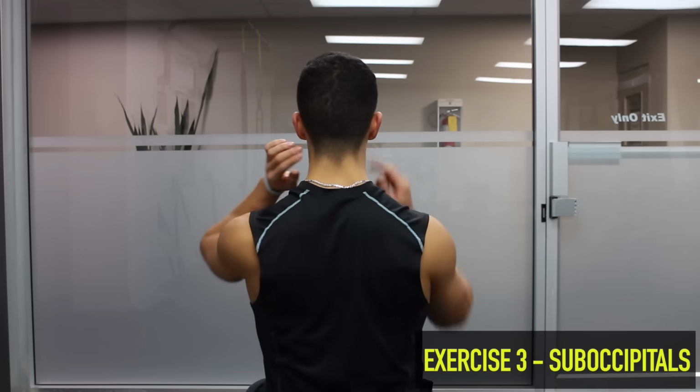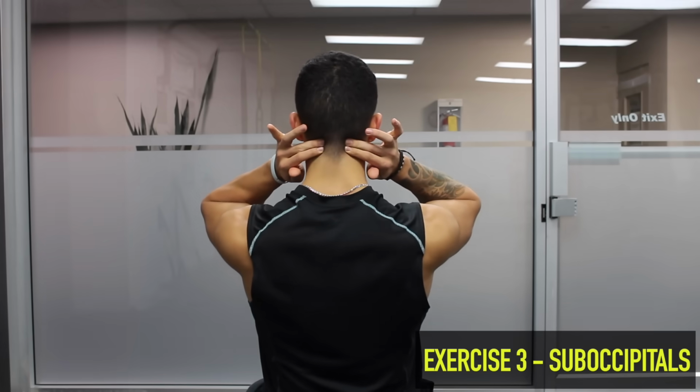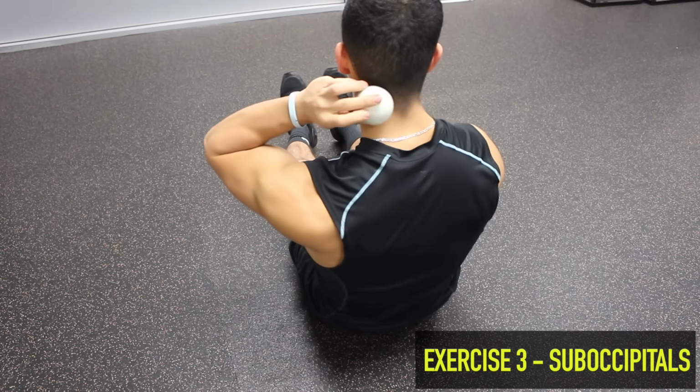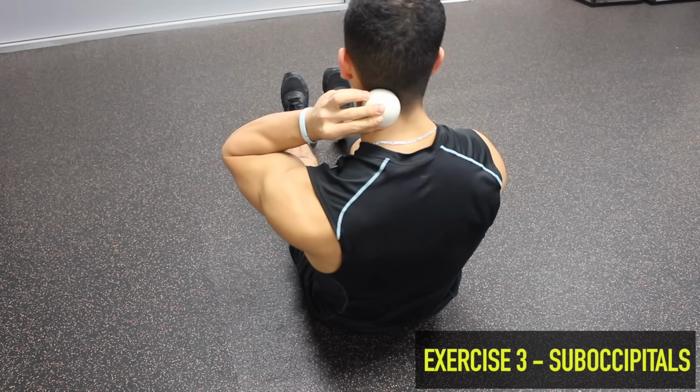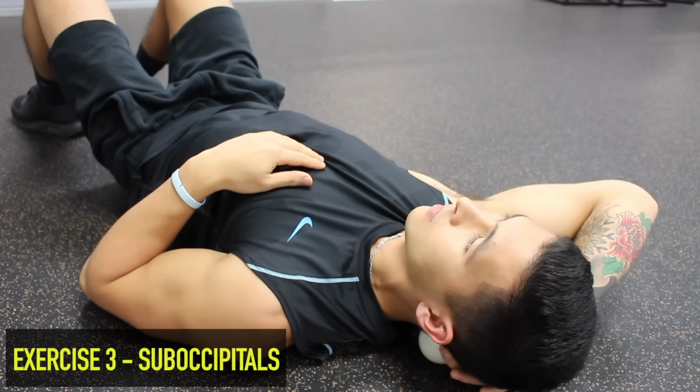The third muscle we are going to target are the suboccipitals, which are located in the back of the neck. We are going to release them by using a tennis ball or a lacrosse ball and placing the ball on one side of the back of the neck while lying on the ground and tucking the chin up and down.